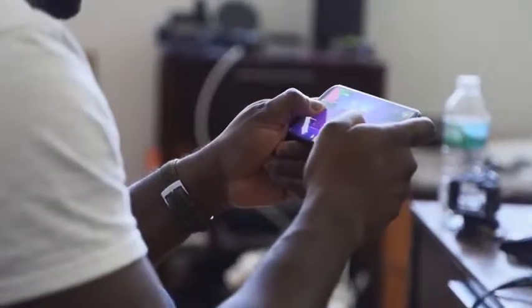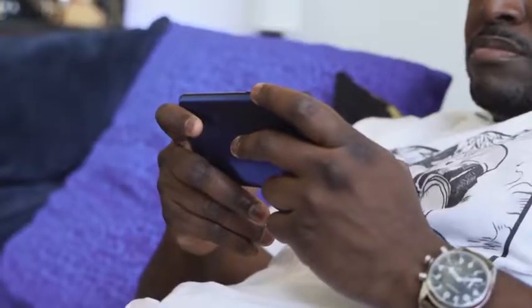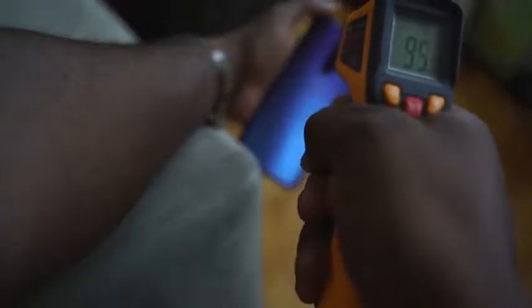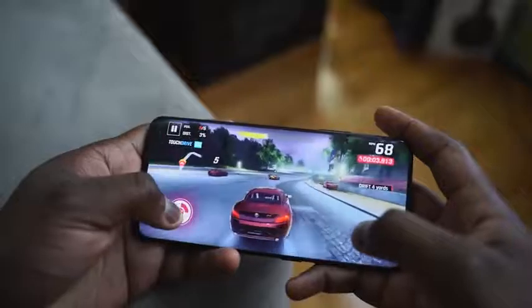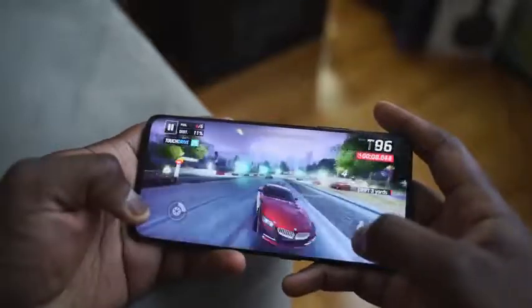Got to say, everything ran well. It was a good experience using the OnePlus 7 Pro. I felt like I had a full smartphone in my hand that could handle anything I threw at it. In terms of temperatures, it ran max at 95 degrees, and after maybe about an hour and a half, 2 hours of gaming, I spent some time in it and ran that warm. It's got that thermal cooling layer as well, or liquid cooling, if you will.